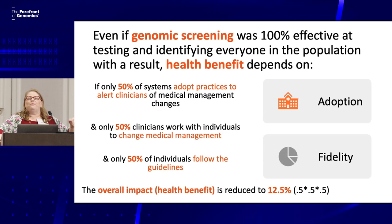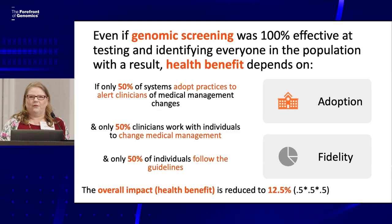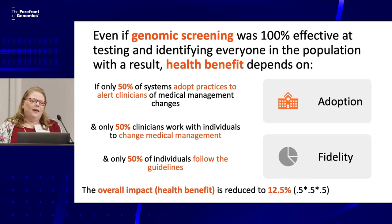So for that overall impact, if you gave a very generous 50% threshold at each one of those levels, your health benefit at the end at the population level is going to be 12.5% of what you would have had if you got everybody 100% tested and found everybody that you could find in that population.